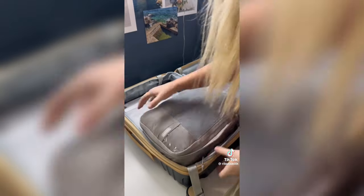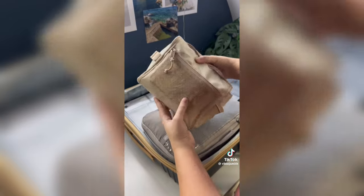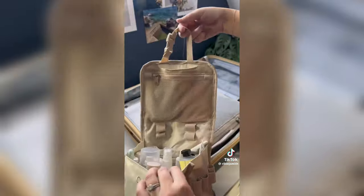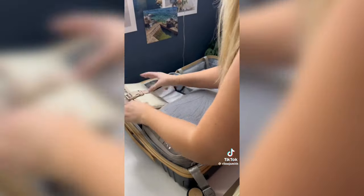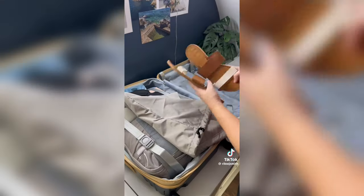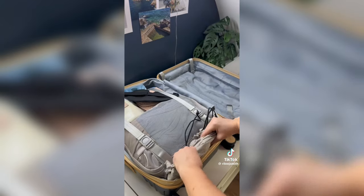Next, I'm throwing my larger of the two packing cubes on the left side because this is the deeper compartment, and I'm also throwing in my new Calpak Terra toiletry bag. I chose to bring this bag because it has a built-in hanger which will free up some counter space in our cruise ship bathroom. I'll do a whole video of what's in my bag when we get on our ship. And finally, on this left side, I'm throwing in my makeup bag, my makeup mirror, and I'm putting my flip-flops into a shoe bag and putting those right below my packing cube.